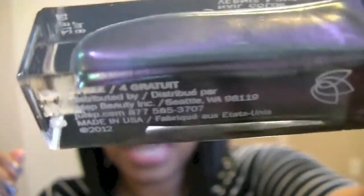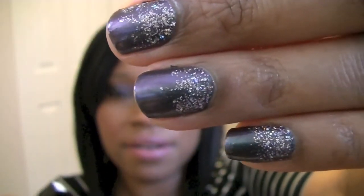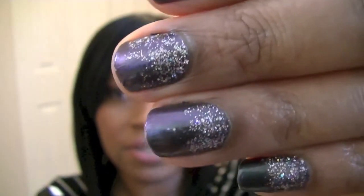The next one I picked up, which is one of the colors that's on my nails now, is called Blakely Bombshell, and this has an iridescent color to it. It's like a greeny purpley type tone nail polish, and it's on my nails at the top there. That's how it looks on.